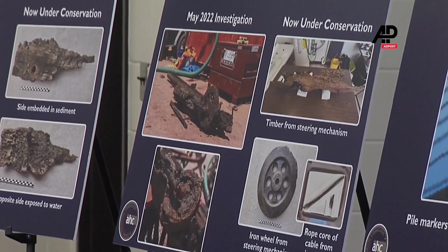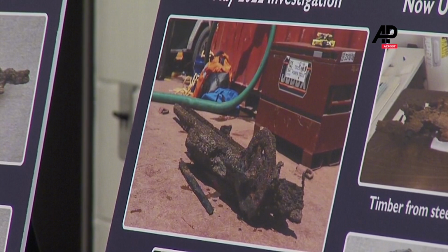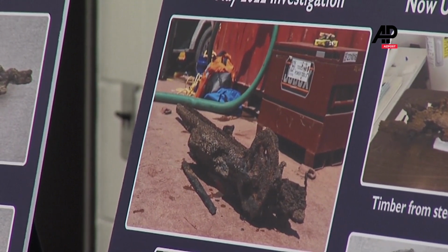That type of steering mechanism is still used on some vessels today, but these four artifacts have just completed their conservation. And in that microcosm way, the actual area in which the 110 were held remains archaeologically intact and has integrity, as we would say, in the Archaeological and the National Register world.